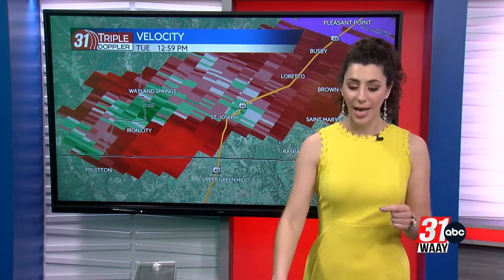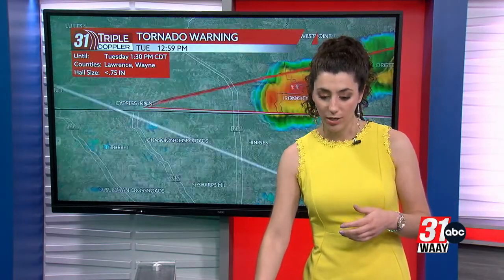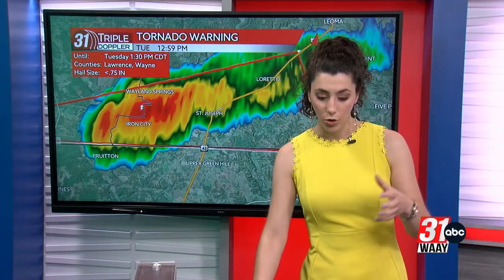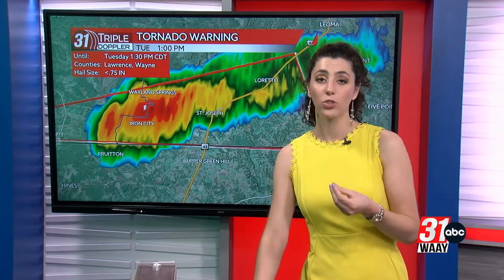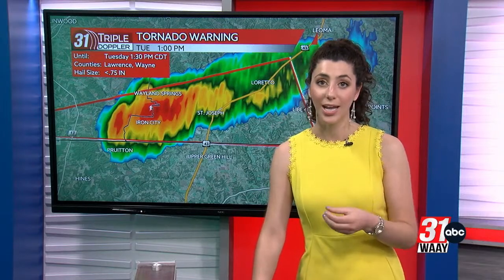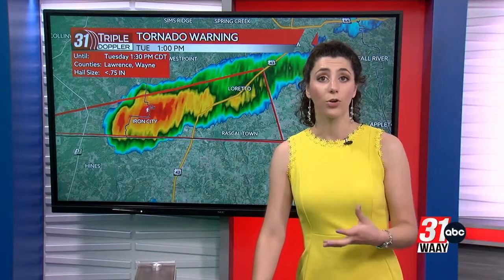We do currently have this warning in effect through 1:30. The thing is that this has it slowing down on that track. At first, we were looking at very rapid timing. The fact that we are keeping this until 1:30, crossing over 43 and into Liberty Grove, means we're seeing this storm slow down. That doesn't mean it's weakening. That means it's slowing down, and you're going to have to stay in your safe space for a great deal longer.